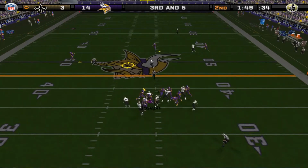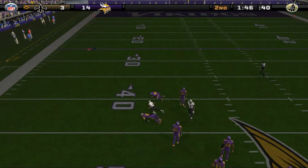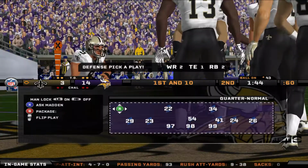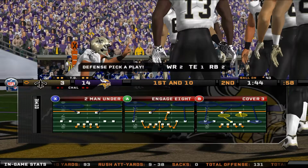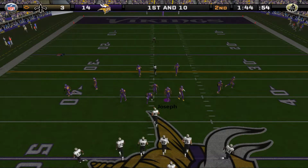Here comes the blitz. Snap and throw. Strong move. Smith comes up to make the play. They'll call this play at the line of scrimmage. The Vikings call a timeout. They have 2 timeouts remaining. Ball on the 43-yard line.